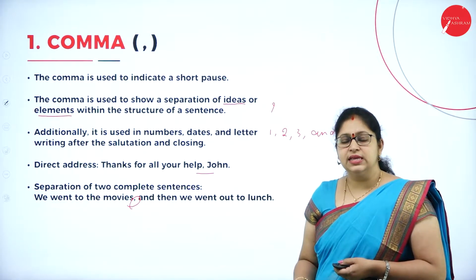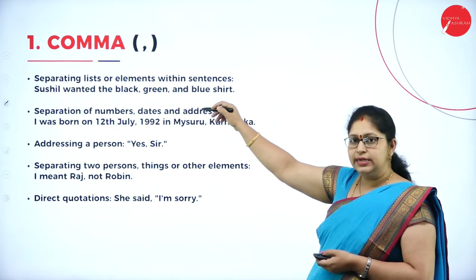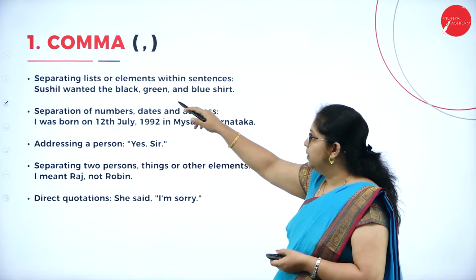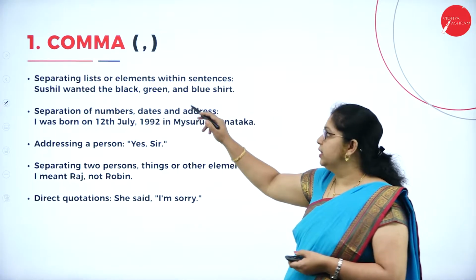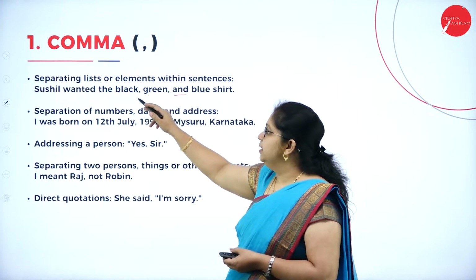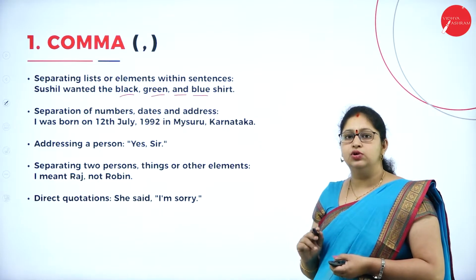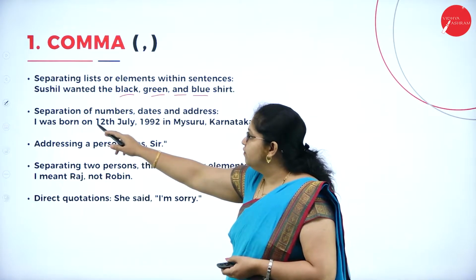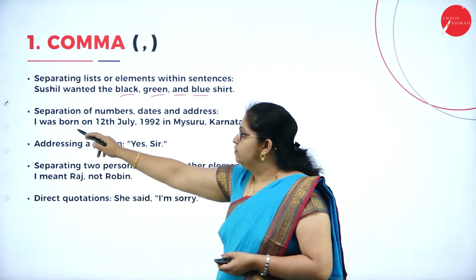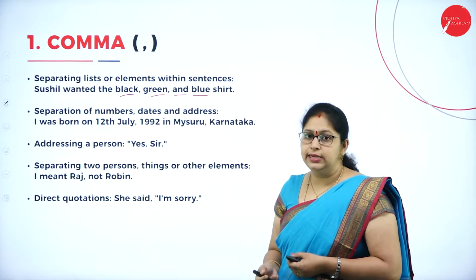Okay. Next we'll see some examples. Here, for separating lists or elements within sentences: Sushil wanted the black, green, blue shirt, or you can add "and" also. So here we are separating the elements black, green and blue. To separate the elements we use a comma. Then separation of numbers, dates and addresses. So here is an example for that. I was born on 12th July, 1982, or 1992.